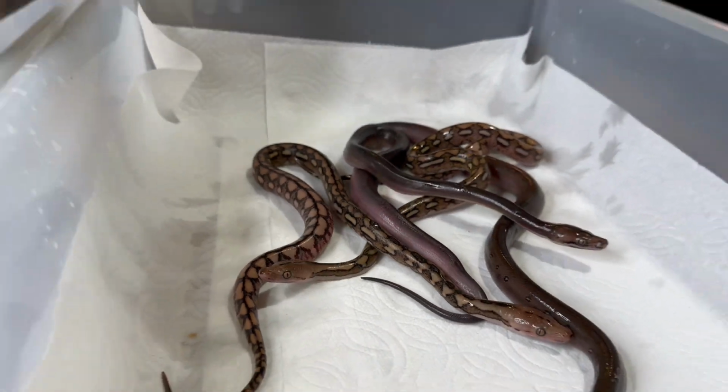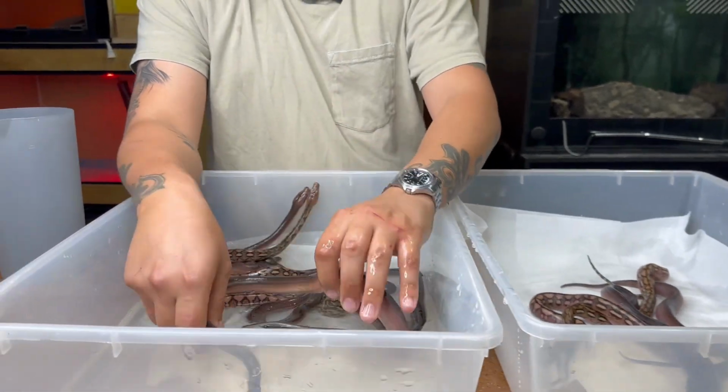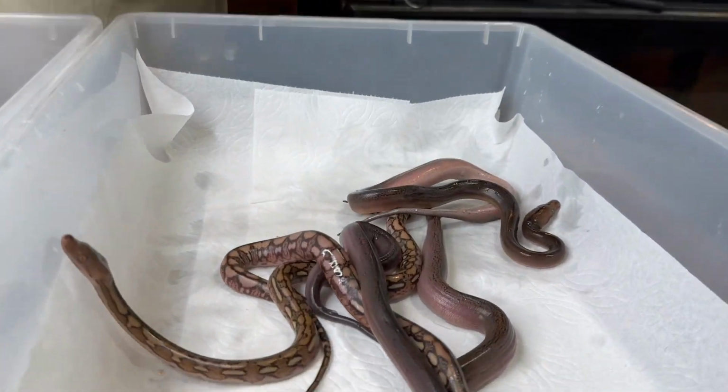And for those of you who don't know, the Superdwarfs that we have here, Snows, really high percentage Snows with the Eric Lee line stuff, just took their first meals, guys. So those guys are on their way to being healthy, well-established animals that will end up on Morph Market.